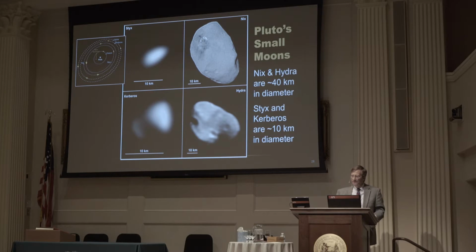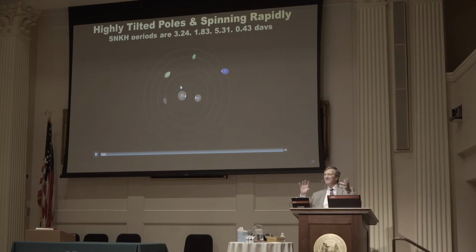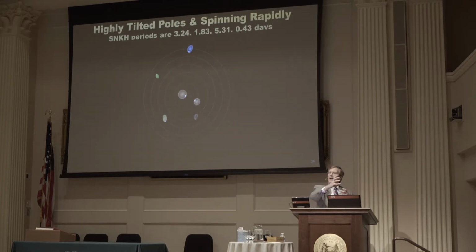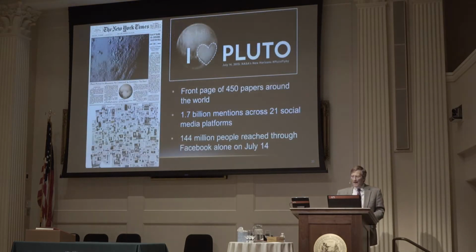We have the resolved satellites. The satellites are rotating much faster than we expected. Instead of rotating synchronously with their revolution around Pluto, they're rotating much faster than that, probably because they got hit by other bodies sometime early in the solar system's history.